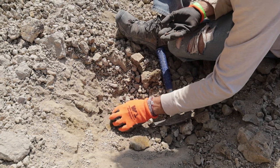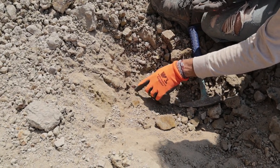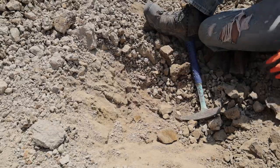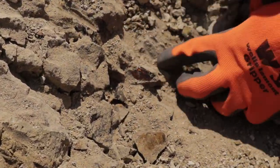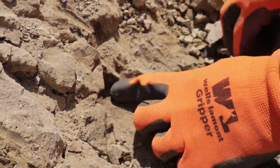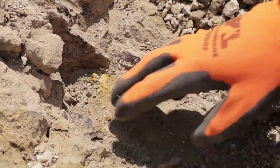Oh, yeah. Oh my god. Film that. Oh my god. Y'all look at that huge opal in there. That is absolutely crazy. Wow, look at that, y'all.